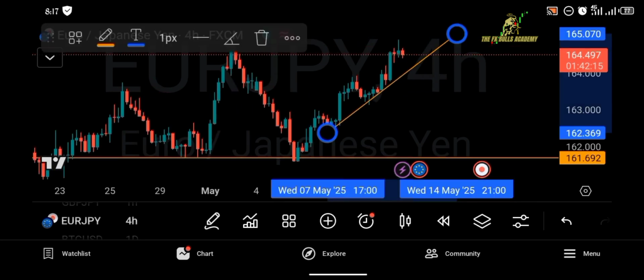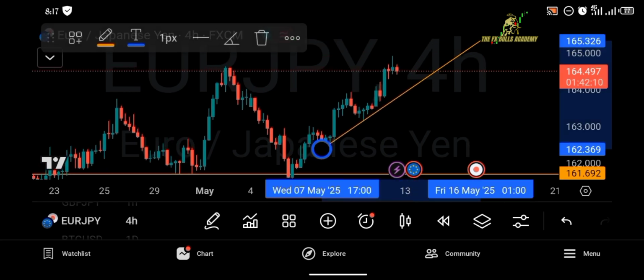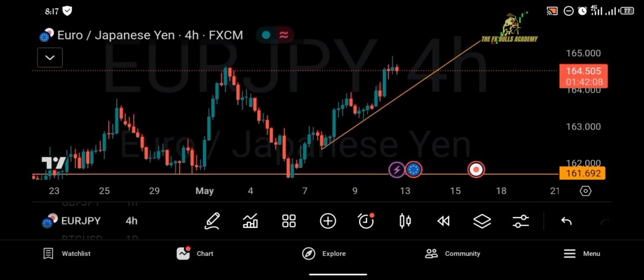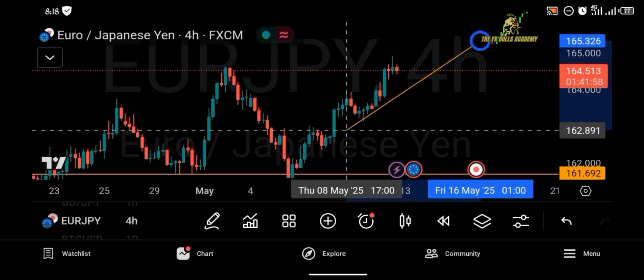This is just simple. These are connecting my trend line. And I told you guys in my previous video, before you can connect the trend line, you must have at least 2 lows. If it's only one low you have, it's not connectable. As you can see, this is only one low we have in here.